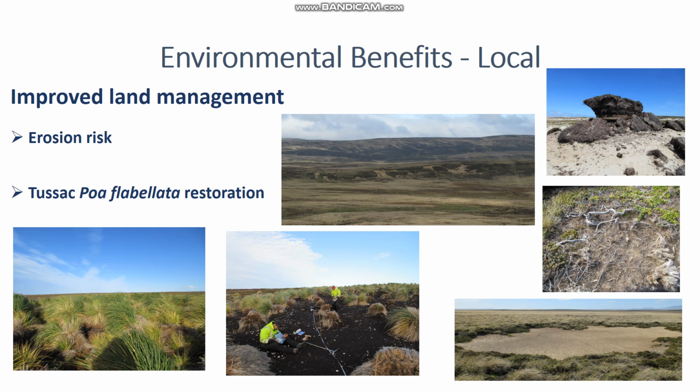But the other thing that we're focusing on is tussock restoration. Tussock is a grass which is quite important for sea lions, which shelter in it. It's important for nesting birds such as the tussock bird and the cobb's wren. But at the same time, it can be important for farmers as well because it provides food for livestock in the winter and shelter as well from the wind. So there are lots of different restoration projects going on across the Falklands, but not all of them are equally successful.